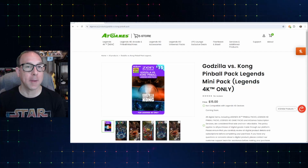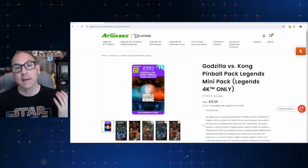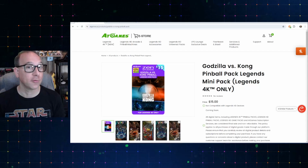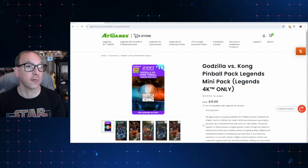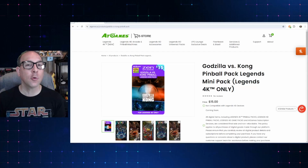but got pushed back, and that's why the World Cup Soccer one got released instead. Now, this is a 3-table pack that's going to retail for $15. So at least with this one, it feels like you're getting more tables for your $15 than the single packs for $15. Again, I don't know where this pricing comes from.